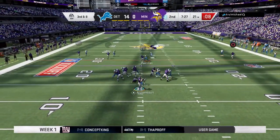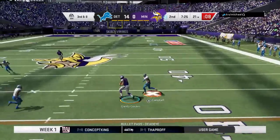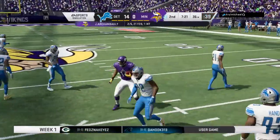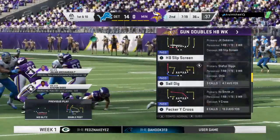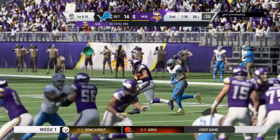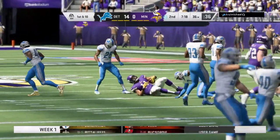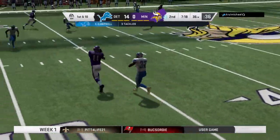He'll drop to throw. And this time he's got the hook up. It's complete. And he's taken down, but able to slip across the 35. They get 14 there. 1st down, Vikings. So they still get the completion even though the blitz was on. But the blitz got there.